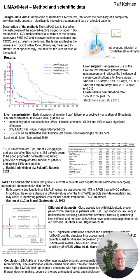So then there were also studies done in liver transplantations. Just one example here, in a study with 99 patients. The idea was to find out if LiMAx could help to detect early graft failure, and this came out very clearly that in the end only LiMAx was a single independent predictor of organ failure. So therefore you can use LiMAx after transplantation to see if the organ works or if the patient needs to be put on a retransplant list.